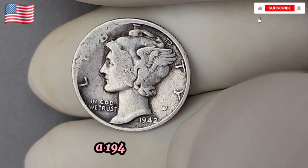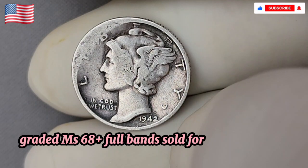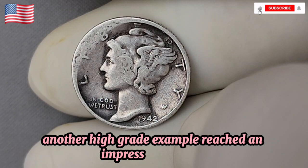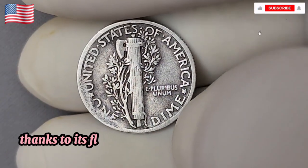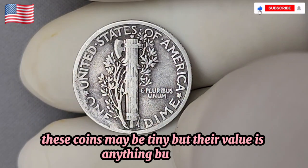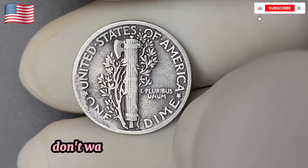A 1942 Mercury dime graded MS68 plus full bands sold for an astonishing $270,000 at auction. Another high-grade example reached an impressive $98,437, thanks to its flawless strike and untouched silver surface. These coins may be tiny, but their value is anything but small. So what should you do if you think you've found one? Don't wait.